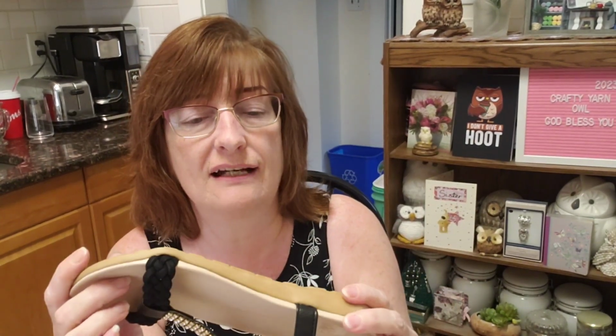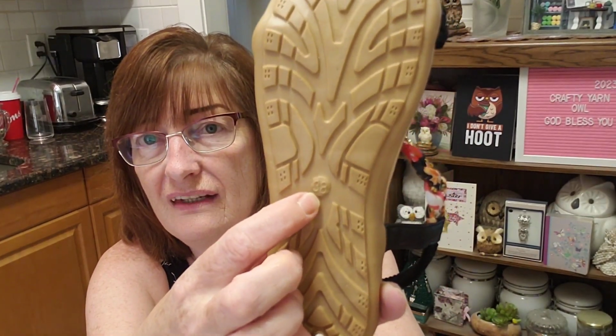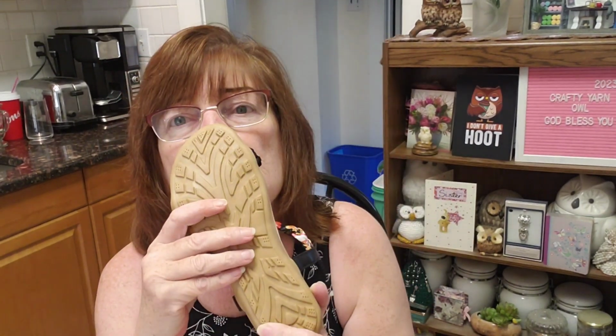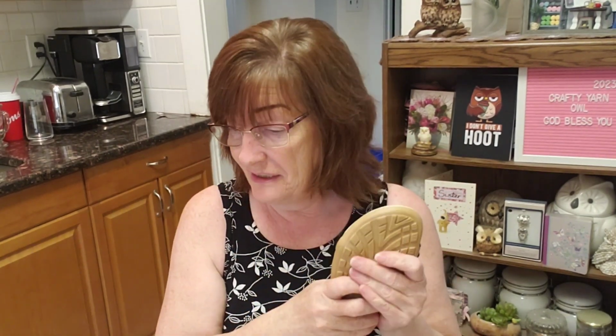So this one has a size on it of 38. And look at the grips. It's actually got grips on the bottom. It's not smooth. It smells like a shoe. Smells like a clean shoe. Made in China. So that's why I was kind of concerned about size too. But okay, let's try them on.